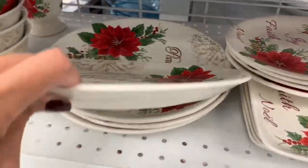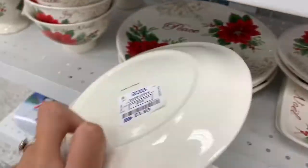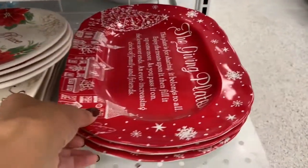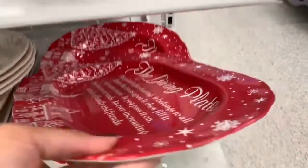Now we're gonna move on to home decor. So I'm gonna show you guys some Christmas plates that I found. Those were $4.99, the large ones, and I believe the smaller ones were $3.99. They had a bunch of matching plates. So if you guys are into these type of things, definitely check out Ross. They had a lot of different options and sizes to choose from.